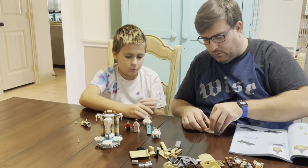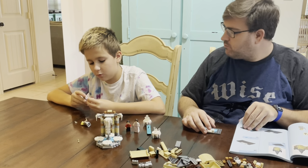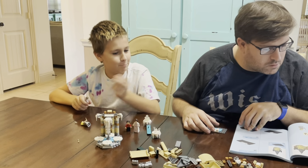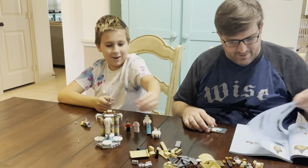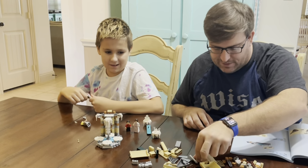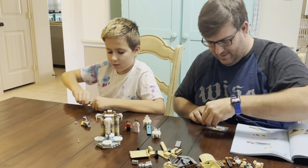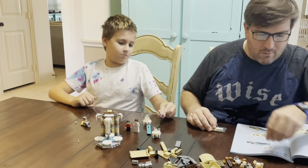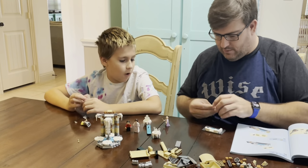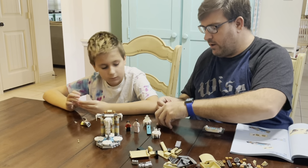Dad? This part of the castle would look really good with the carriage next to it. Dad? Yeah? Dumbledore is missing his beard. Found his beard. He forgot his beard. The beard's printed, so I never think to get an additional beard piece. Yeah, Lego, why do you do this to us? It's kind of weird. Little minifigure heads are so hard to get off. Oh, you can help. There you go.